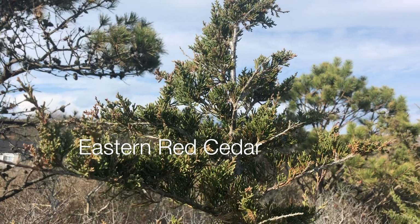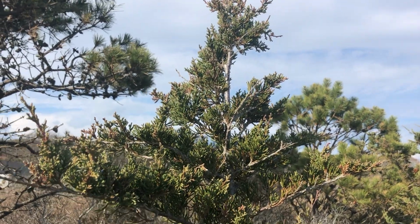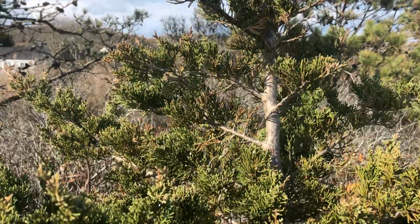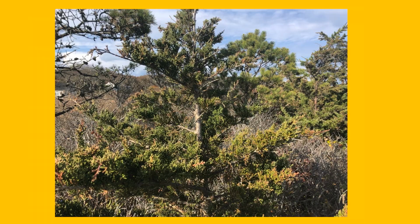The next conifer that caught my eye on my walk is this eastern red cedar tree. This is one of the most common evergreen trees in the eastern part of North America. Contrary to its common name, this tree is not in fact a cedar tree, but rather a juniper tree. True cedars are not native to the US, while this tree is.